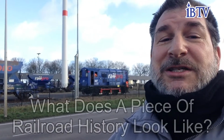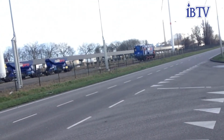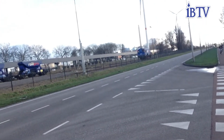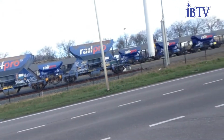What's a piece of railroad history look like, living and working? That's a 1950s loco, still working out here on Westport. It's either class 08 or an EMP 11, something like that. That thing's from the 50s, still working strong. They use it to load up these rail ballast machines. They can take rail ballast to place.